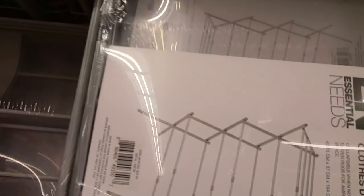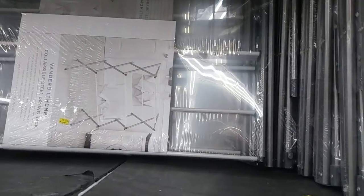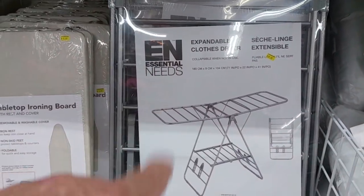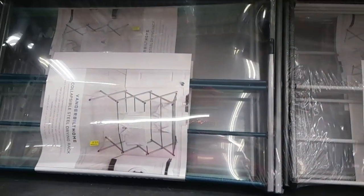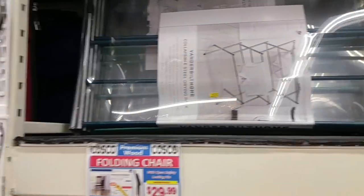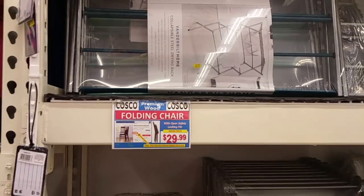I need to call Dr. Corruptions, the devil wife, and tell her about these folding clothing racks. She had one just like this, and then she had about 8 of these. She was such a fanatic about their clothes. None of the clothes could be put in the dryer. They all had to be hung on these collapsible drying racks.